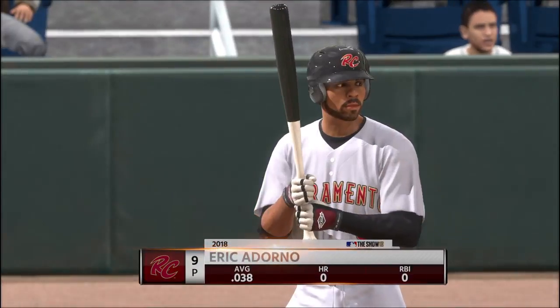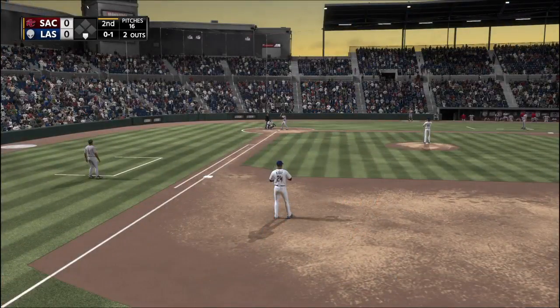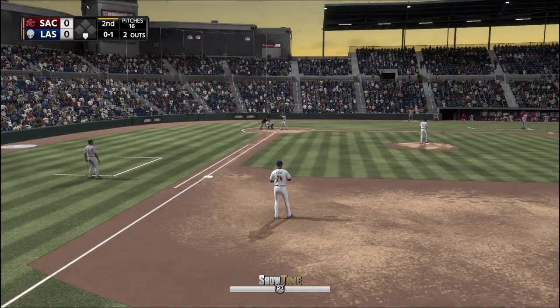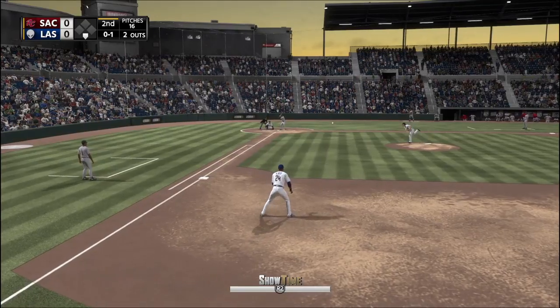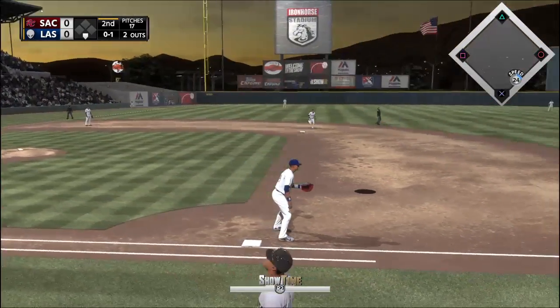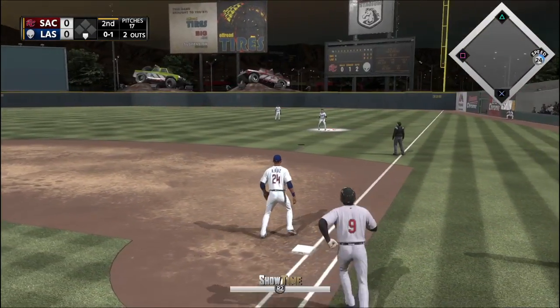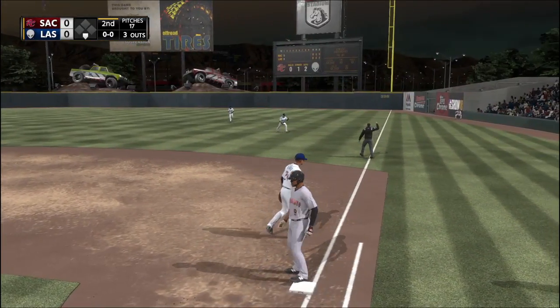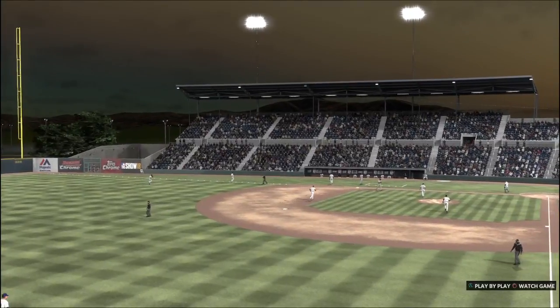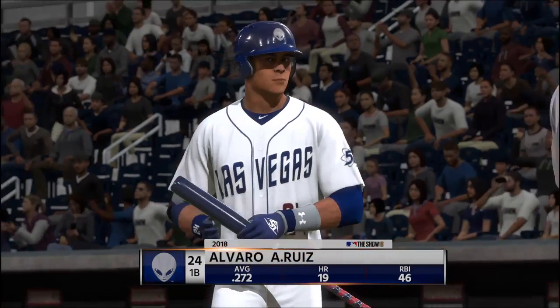Usually these guys turn the 6-4-3 double play in. So here now's the pitcher, Eric Adorno. He'll get to take his first cuts here. Hit the other way out toward right field. Messer is there. And that's the third out. So they're held in check here this half of the inning. We'll go to the bottom half of inning number 2. And we are tied 0-0.